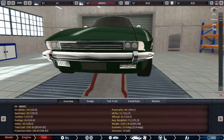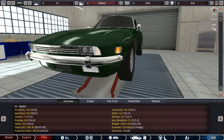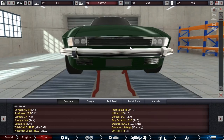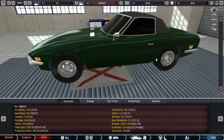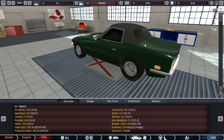I like the front. I like the use of these headlights inside of the housings like that. The grills line up perfectly, even on this little tiny bit of nose. You got the side indicators there. Are there front indicators? Yes, there are front indicators. And then in the back, this is kind of a strange back end. This is obviously a convertible.